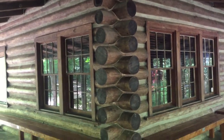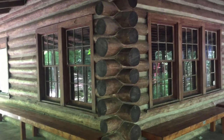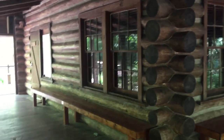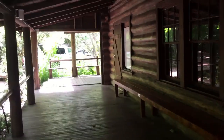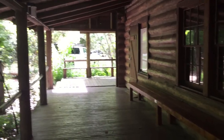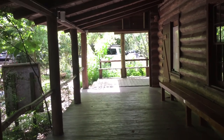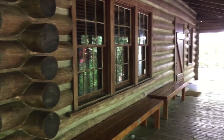I tried to see if I can go inside, but it was locked up. They just have a couple offices in there for the nature preserve itself. There's nothing dramatic inside. And it literally looks, the inside walls look like the outside walls, as a log cabin should. We'll go around and catch the front, and that should be it.